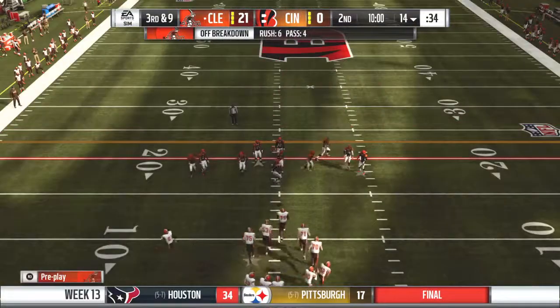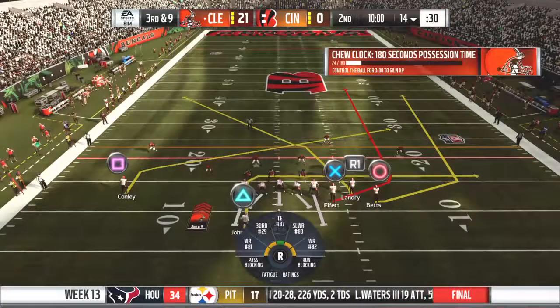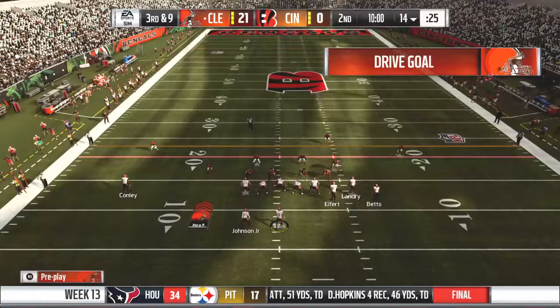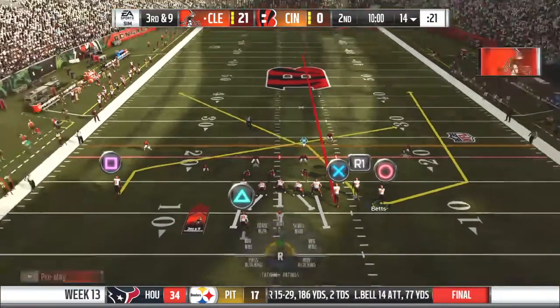All right, now, lucky 56. Lucky 56. Over. Check 26, check 26.